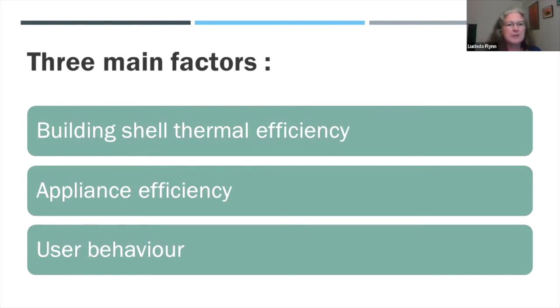Appliances. Appliance efficiency is how efficiently an appliance gives you the effect you want. So how efficiently will your heater give you heat? And an example of different efficiencies is that an open fireplace is about 5% efficient. If you burn wood, 95% of the heat goes up the chimney and you get 5% of the heat. Whereas a reverse cycle air conditioner that's new is going to be at least 300% efficient and more like 400 or 500% efficient. So that's a massive difference.